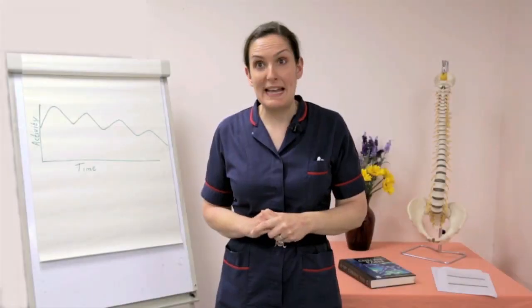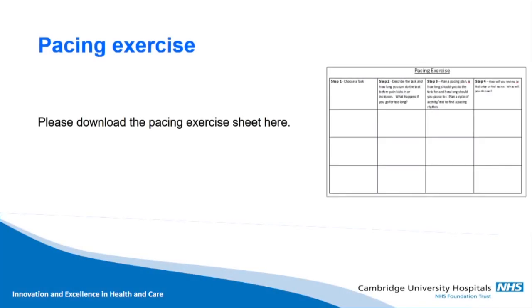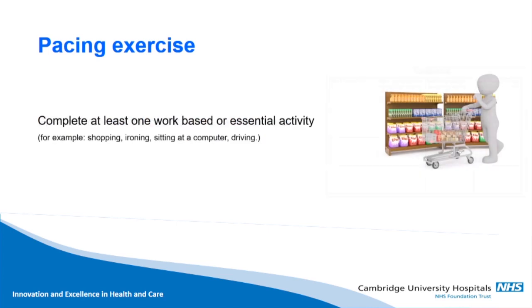Now we're going to talk through the pacing exercise. So you'll need a copy of your pacing exercise sheet. There's also a completed copy to give you some ideas of the sort of thing we're looking for. Try and complete at least one work-based or essential activity. For example, shopping, ironing, sitting at a computer, driving, that kind of thing.